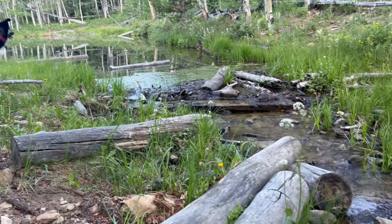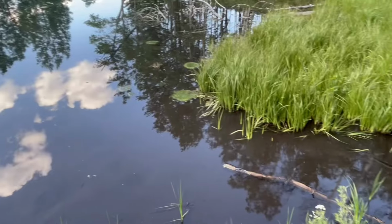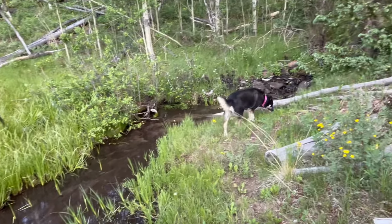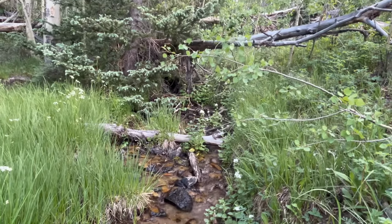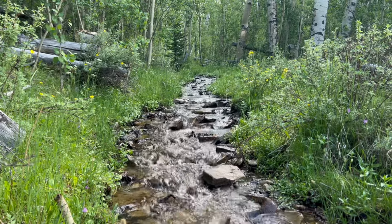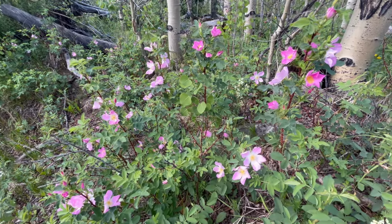Here's the pond overflow. And here's the creek feeding the pond. There's just so much water up here in the mountains, even in a dry year. Not too far up in the forest, there's head gates. That fish pond creek can be turned this way. Here's a nice stand of wild roses.